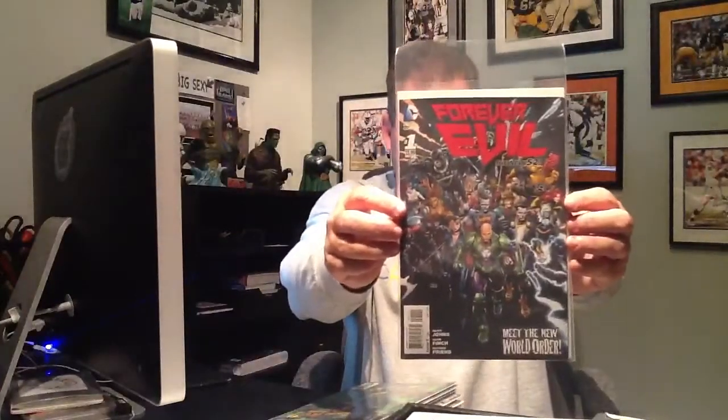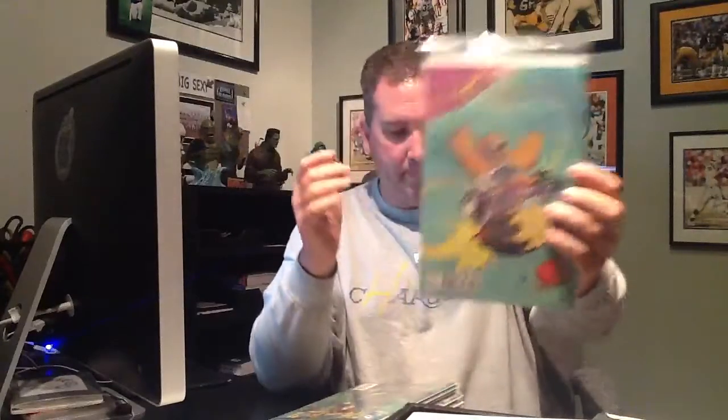Forever Evil. Part of the Infinity Stories is part 2 of 6. And then a baby variant. Pick up baby variants every once in a while. Star Wars #1. This is a new one that's based on George Lucas's original rough draft screenplay. So, we'll see how that storyline is. And of course, Satellite Sam #3.